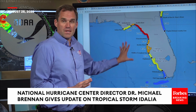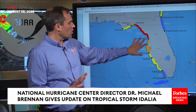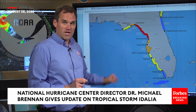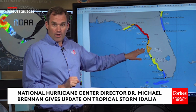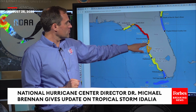So the circulation of Idalia is going to push water from the Gulf of Mexico up into places like Charlotte Harbor, Tampa Bay, and the Big Bend region, where the storm surge is very sensitive to that sort of onshore southwesterly and southerly flow with an approaching hurricane. We could see inundation values in Tampa Bay of 4 to 7 feet above ground level. That's in places like Clearwater, Pinellas County, and then up to the north into places like Anclote River, Chassahowitzka, we could see 6 to 9 feet of inundation above ground level.